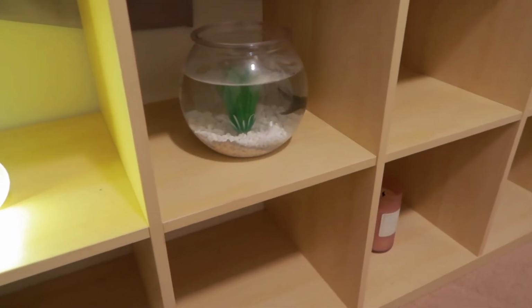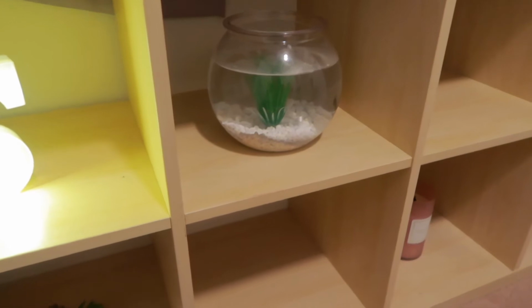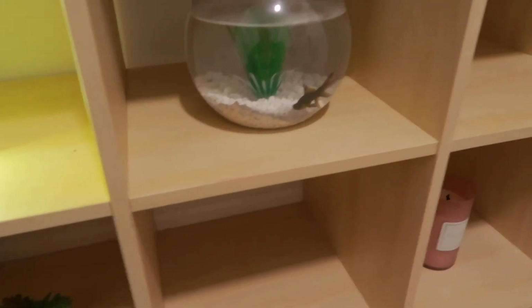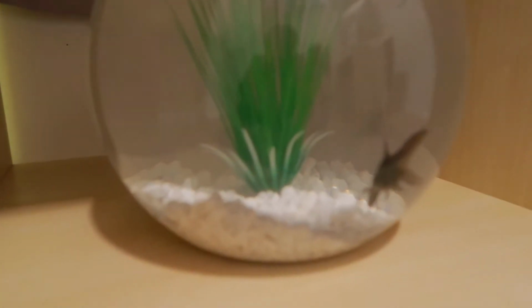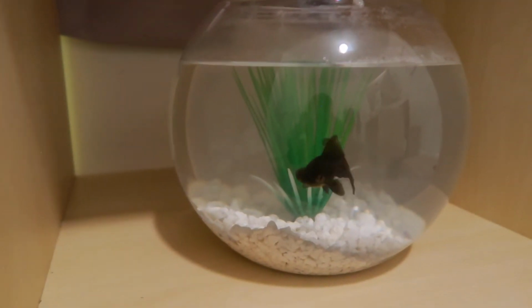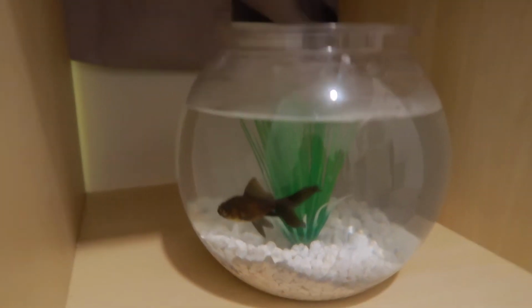I also got a fish. I don't know if I told you guys, but the fish that I had before died. R.I.P. Rest in peace, Dior. And so I got a black goldfish. How cute is that? I really love it. And it goes perfect in my little shelf setup here.